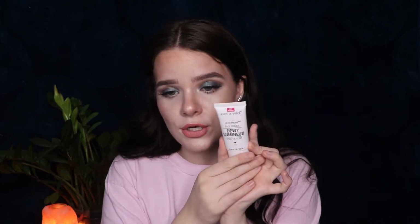Let's go. For primers, I think this was probably the hardest category, if I'm being honest. I tried a lot of primers and I loved almost all the ones that I tried, but the two that made it are the Wet n Wild Dewy Primer. It is a dupe for the Becca Backlight Priming Filter, 100%. It is the same thing. Honestly, I bought the Becca one to compare. They're like the same thing.